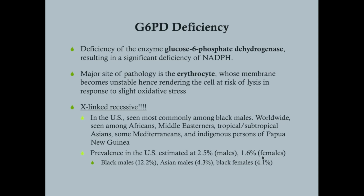The prevalence in the US is estimated at 2.5% among males, 1.6% among females. That is really interesting because this is an X-linked recessive disorder. That just goes to show you how common these carriers are, that there are females who are affected, because you would require an affected male, an affected father, and a carrier mother, or an affected mother. Among black males, the incidence is 12.2%. Among Asian males, 4.3%. Among black females, 4.1%. Of course, more common among males because it's X-linked recessive.